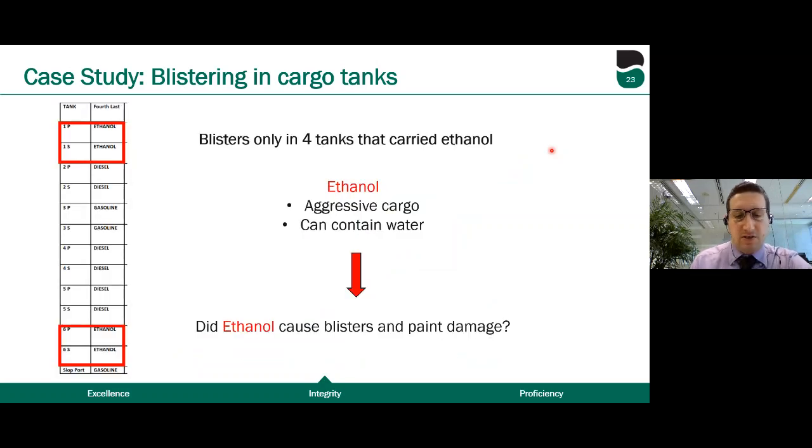And looking at the history of the cargoes carried on the ship, I noticed that ethanol had been carried before the appearance of the blisters. So these are clues already. Ethanol is an aggressive cargo and can permeate paints. I will explain in a minute why. But I found that ethanol was carried in only 4 of the cargo tanks, and the blisters were found only on these tanks. So the easy conclusion is that the ethanol cargo was related to the presence of blisters.